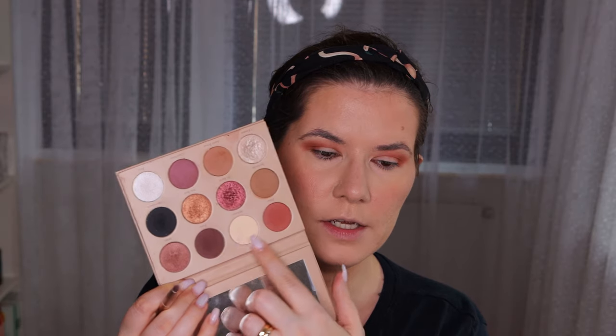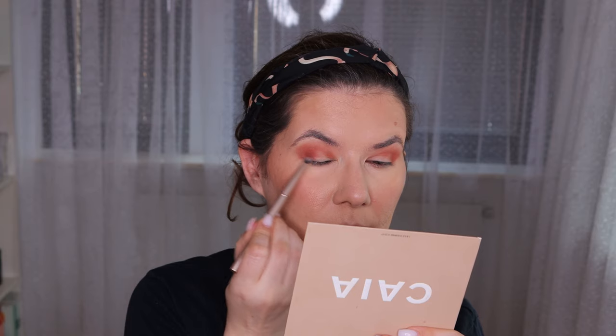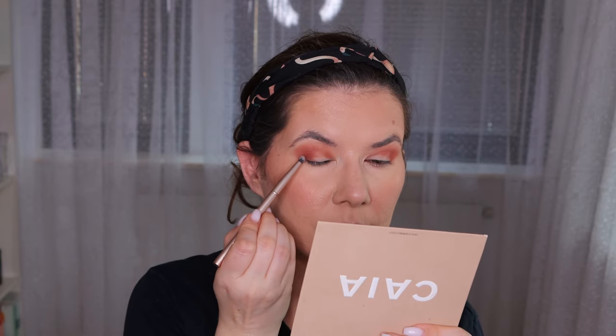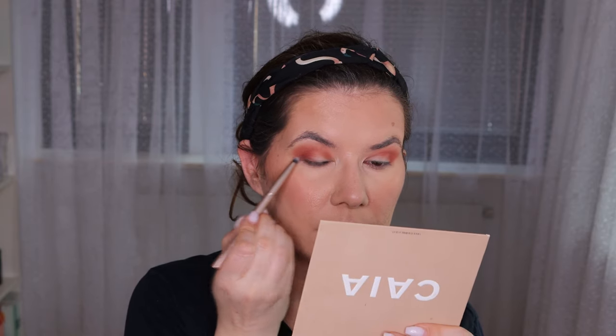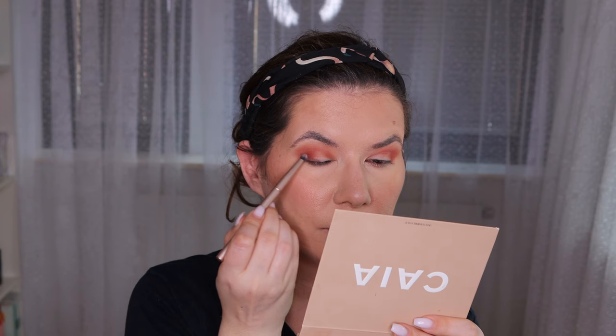Then I'm going to use their smaller brush. This is number 2. And I am going to go into this, oh my god, this is a beautiful shade, Paris, this dark chocolatey brown. It's very pigmented. See, this is a beautiful, beautiful shade.